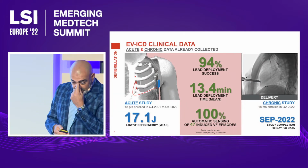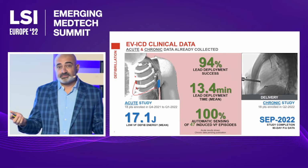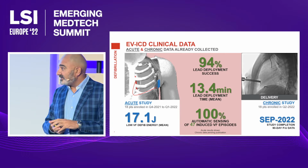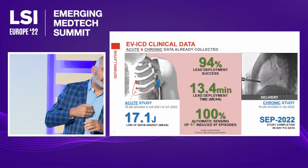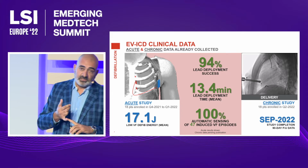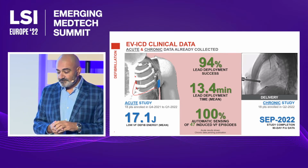So our first kind of summary is acute data. You can see 94% lead deployment success with our Gen 1 system. That has taken about 13 minutes to put the lead in, and that includes the incision. So the incision at the sternal margin, getting down to the tissue, deploying the lead, removing the tool for final lead position.